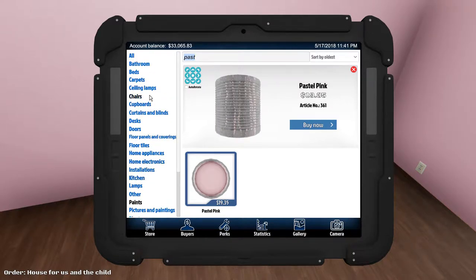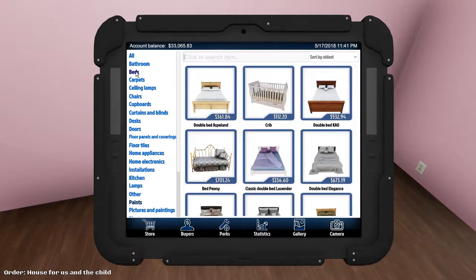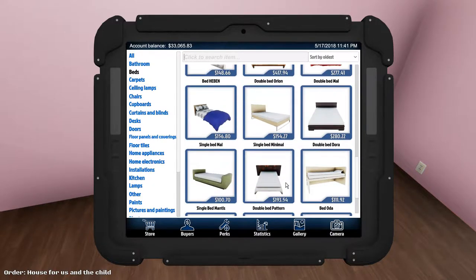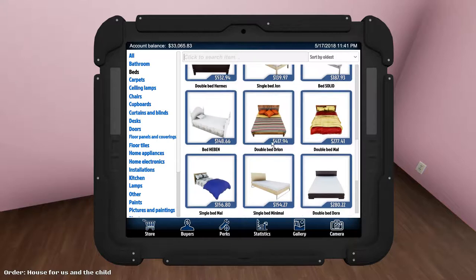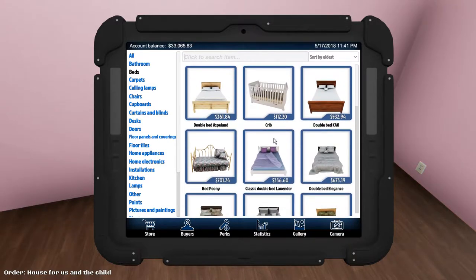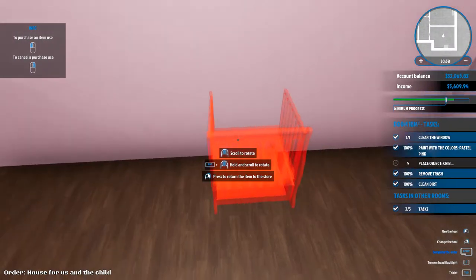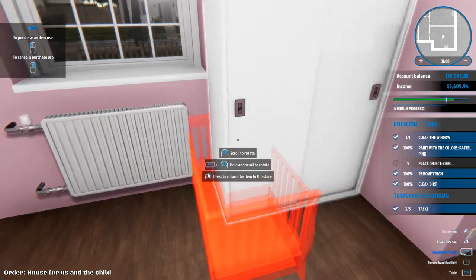Okay, we gotta look for baby beds. All right. Aw, there's a crib for the new baby. Is there anything else? Well, it looks like there's just the one. Let's see, what options do we have? White, light blue, light brown, bedding, white, light blue, light brown. I'll go ahead and put that in.